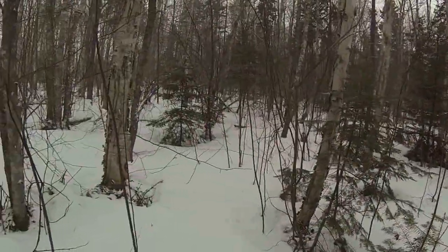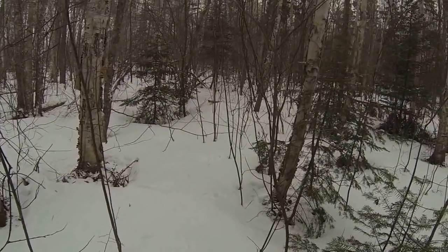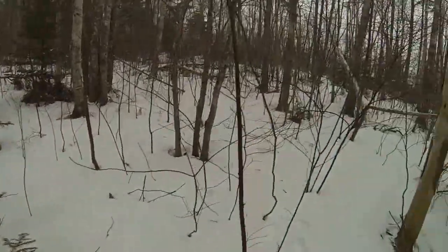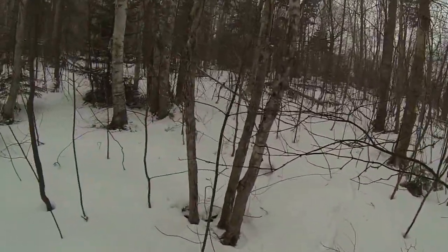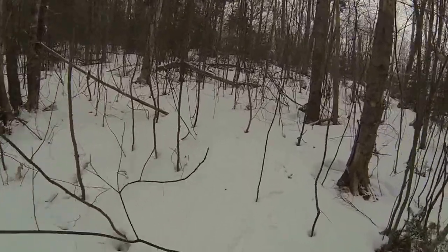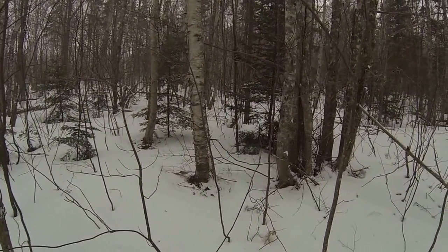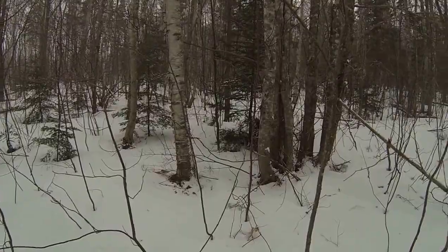Actually, I see lots of tracks around here, some squirrels and rabbits, and there is lots of foxes in this part of the neighborhood. Lots of reds. I see the odd silver fox. I do have my trapping license, but I just never got the time to get out this year. Working at the moistures takes a lot of time up into December and stuff, so yeah, I guess I could have been doing it over the holidays, but I just never got around to it.